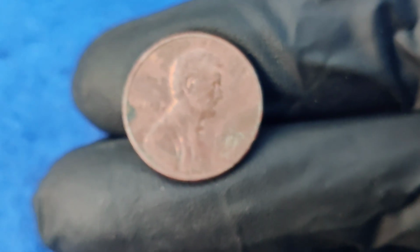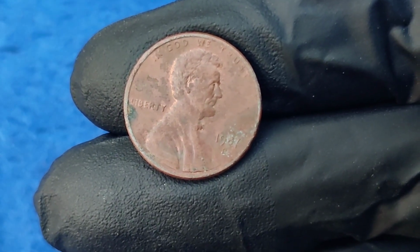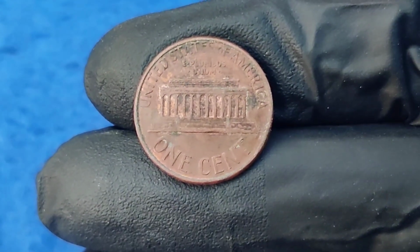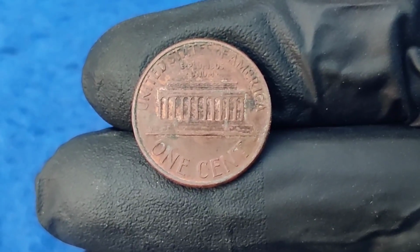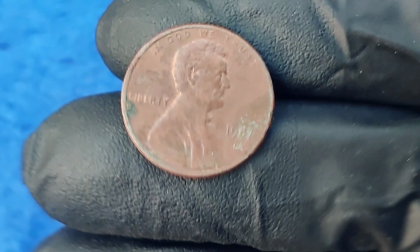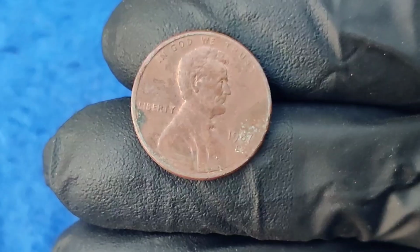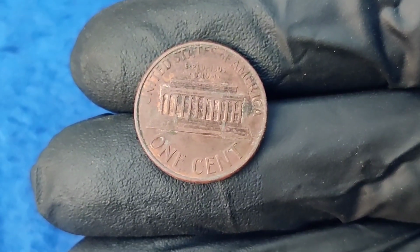By 1987, the Lincoln Memorial cent had already been circulating for nearly 3 decades. Introduced in 1959 to mark the 150th birthday of Abraham Lincoln, this coin replaced the iconic wheat penny design with the grand and detailed Lincoln Memorial reverse, showcasing America's symbol of democracy in stunning detail. Crafted in a copper-plated zinc composition, these coins were meant for everyday hands, not for the spotlight. But every once in a while, a piece emerges that defies its humble origins. And that's exactly what we have here.